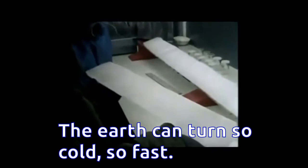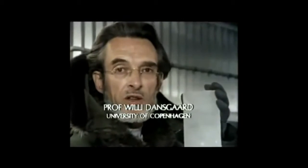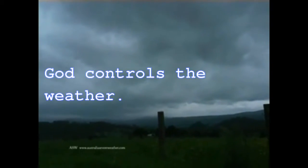In fact, it's a quite new discovery for us that the earth can turn so cold so fast. The problem is, could that happen again to us right now? CO2 does not control the weather. God controls the weather.